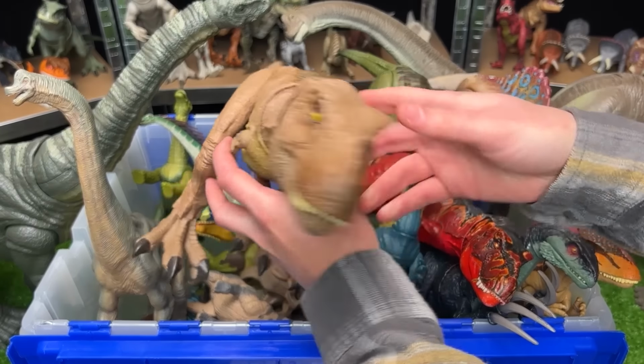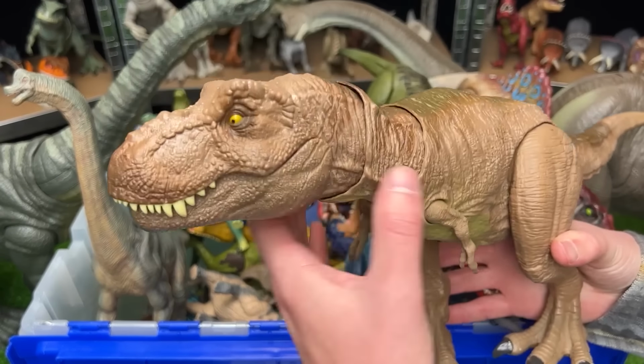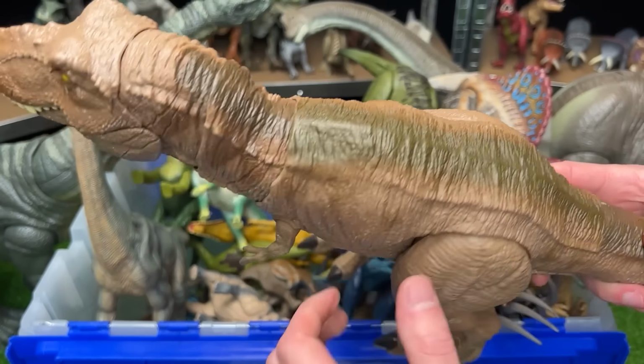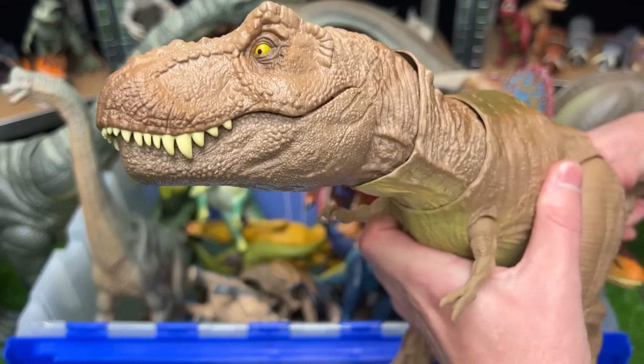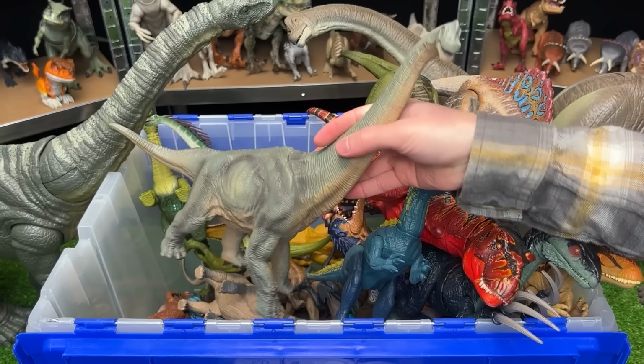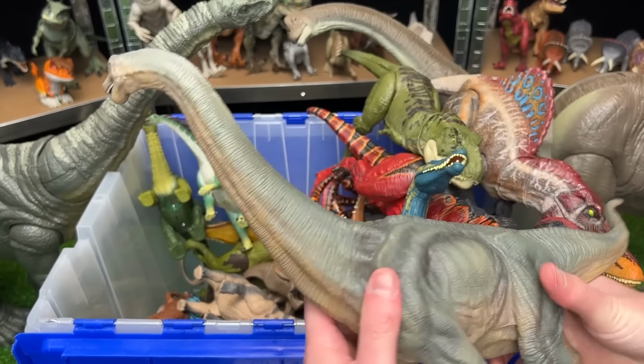Our next theropod is the Camp Cretaceous Epic Roarin' T-Rex. It comes in the light brown coloring with the darker brown along the top and the tail that controls the head and the chomping. Our next sauropod, I believe, is another Brachiosaurus.